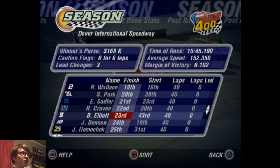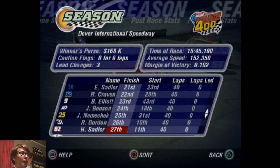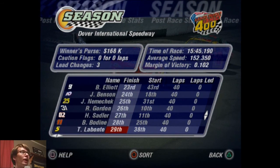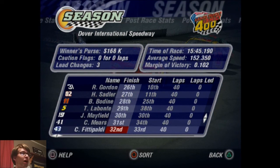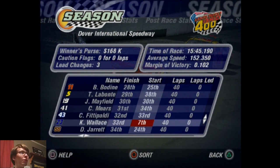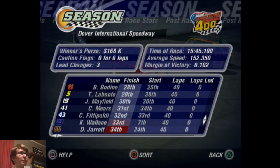Bill Elliott way back here. And Rusty Wallace right there. Michael Waltrip. Hermie Sadler. Okay. Gosh, Casey Mears. I thought he had it at the beginning of the season. Now it's just gone. Nope. He never had it to begin with, I guess. And of course, Kenny Wallace starts in the top half of the field and finishes in the back half because of EA Sports and stuff.